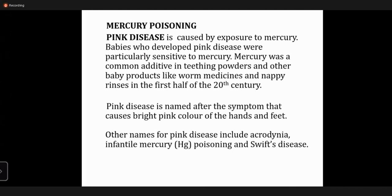So babies back in the 20th century were very heavily exposed to mercury. As a result, they developed something called pink disease. The term pink disease comes from the color of the hands and feet that the baby acquired. Okay? They acquired a very dark, stainish, pinkish color on their hands and feet. Other names for this disease were acrodynia, infantile mercury poisoning, or Swift disease. Pink disease is very self-explanatory, so we just gave them a bit more terms.